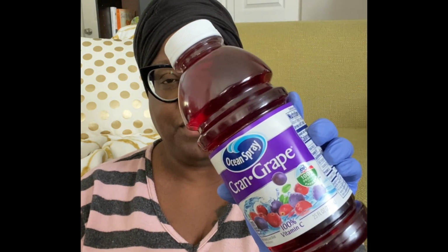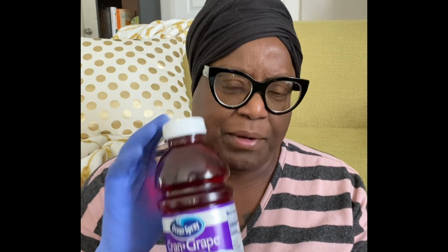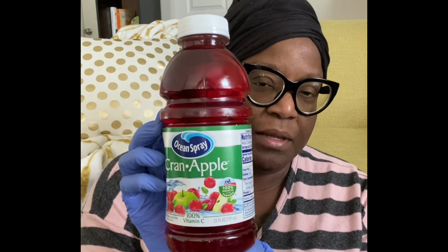I have a couple of reviews for you also on a couple of drinks that were in my previous Dollar Tree hauls. So, let's get started with some repeat buys. Of course, every time I go to the Dollar Tree, I pick up this Ocean Spray Cran Grape. I picked up probably like three of these. And then I picked up the Cran Apple as well, about three of those as well. The others are down already on the drink shelf in the garage.